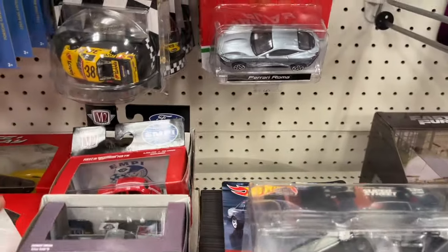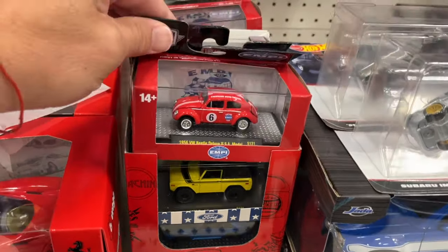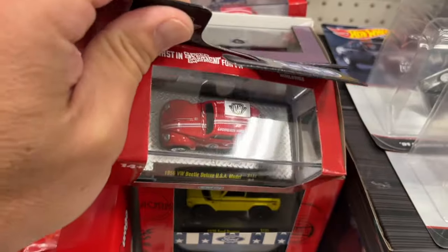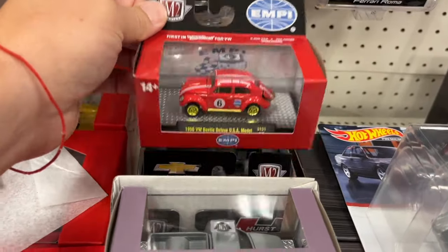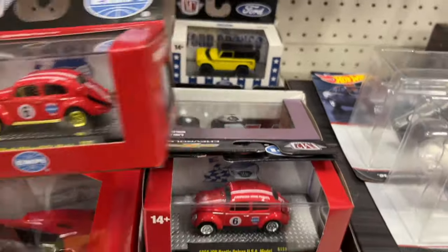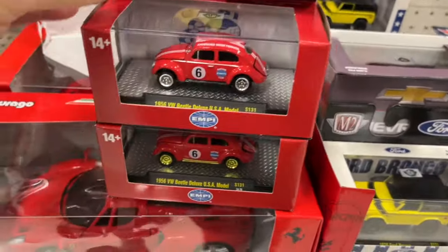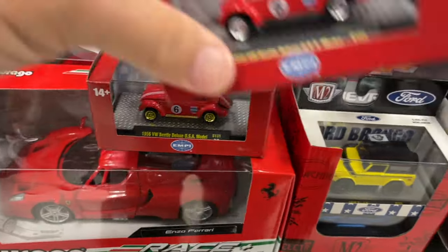Oh, we got some paper here on the M2s. So this guy is the Chase. So there's two. Oh, look at that. There it is. So there is the non-Chase and there is the Chase. So there you go, walked right up.